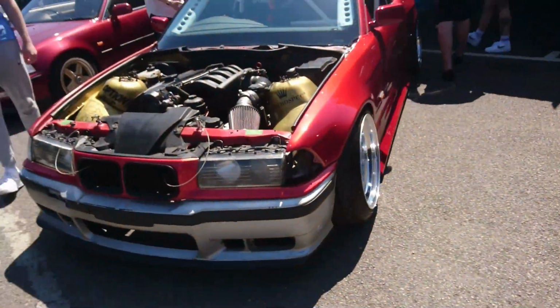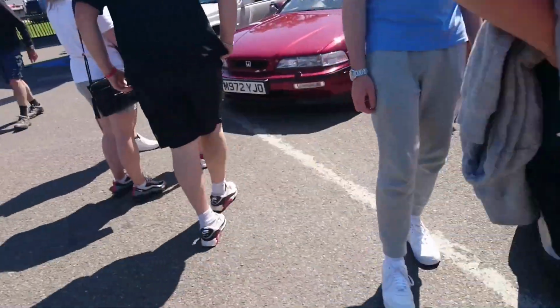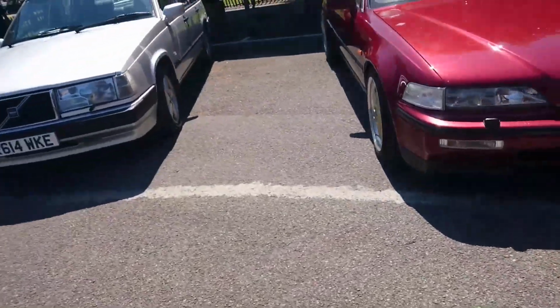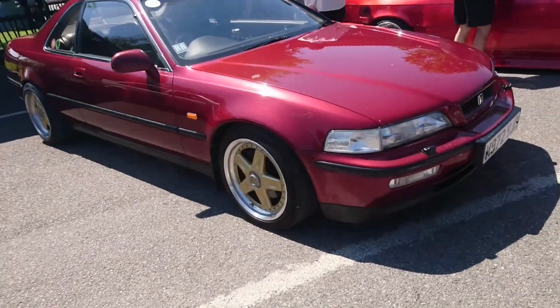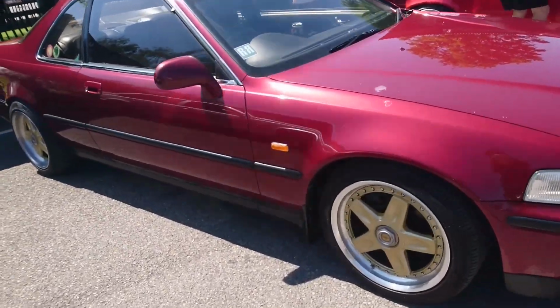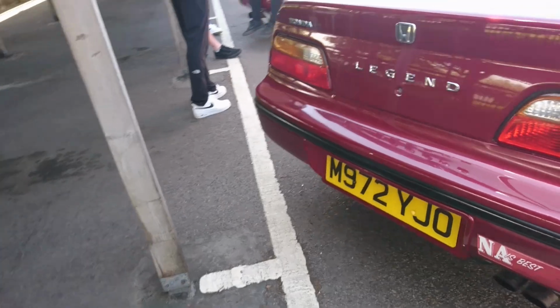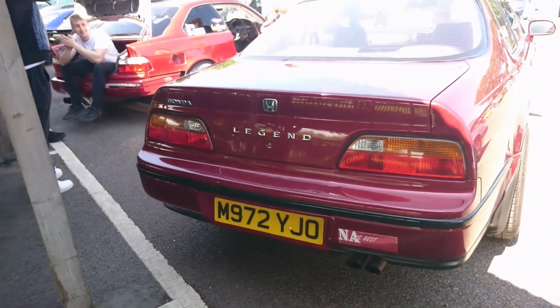Extraordinary. Another E36 BMW. Ooh, Honda Legend Coupe, viewers. Honda Legend Coupe, yes, please. 94-95 plate. I do like that. It'd be even better if it had a beige leather interior, but it doesn't. It's a very nice car anyway. That is very nice. V6, of course.